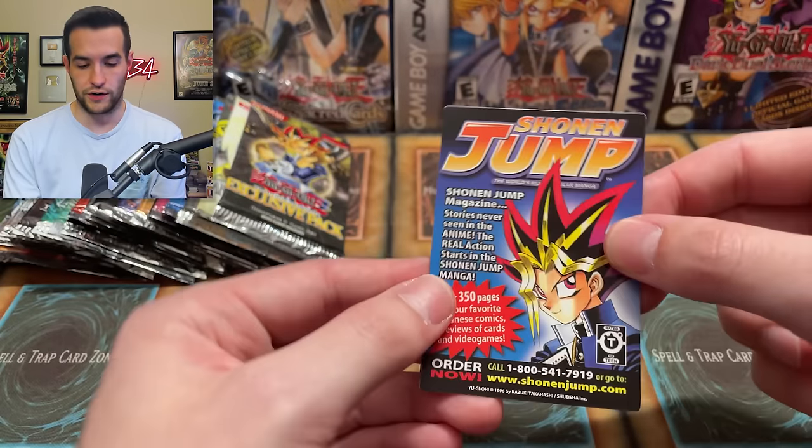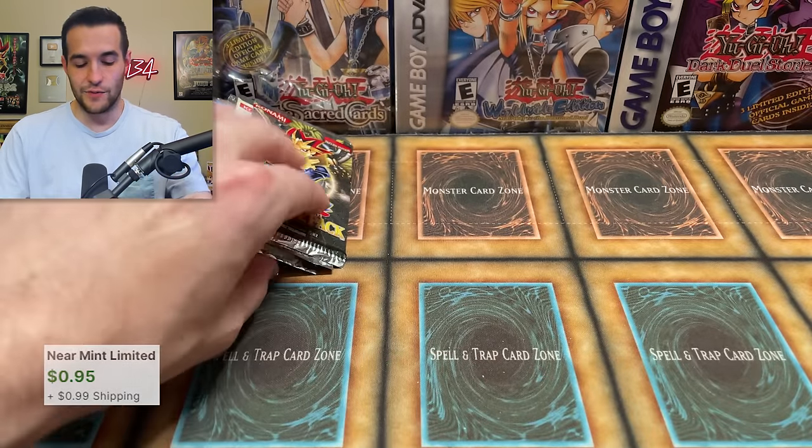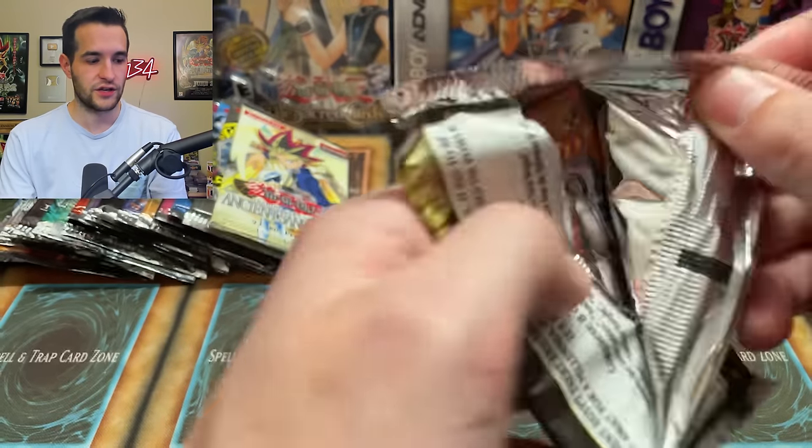The Shonen Jump, I think it's just one card. And Wadapon. All right, just the Wadapon, unfortunately. Then we have exclusive pack. This is a weird one because it's the same cards every time. So it's basically like a starter deck.